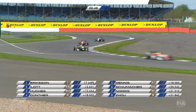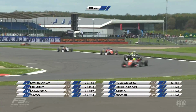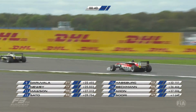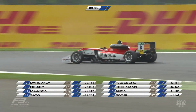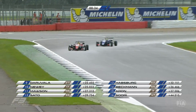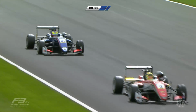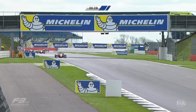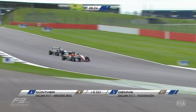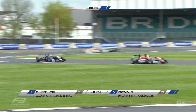Even further back, we have lots of little squabbles going on. David Beckmann just ahead of Ralph Aron, only 1.1 seconds between the pair of them. Habsburg suddenly is flying. He's just done his personal best sector in Sector 2 and the same in Sector 3, so he's now just got his personal best lap of the race. Did a 1:52.0 and took 0.7 of a second out of Marino Sato, who's been the one pulling off some of these fantastic moves. So Habsburg might catch him, but it's still not going to be for the points because they are 12th and 13th respectively.